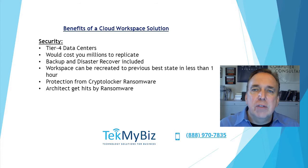We've shut that workstation down. And then we call and tell you, hey, shut all your workstations down. The ones that are infected, we're going to recreate. And in an hour, you'll be back to your best known state. So if you were working great yesterday and today you get the encrypto virus, we delete that image and restore from yesterday.